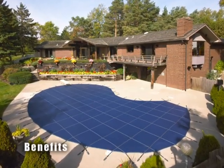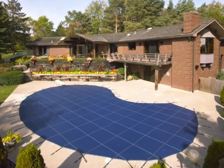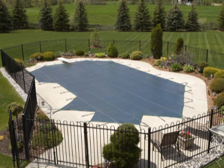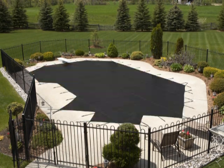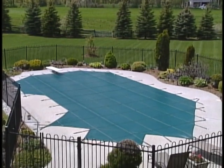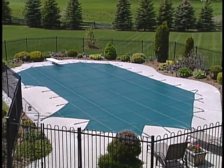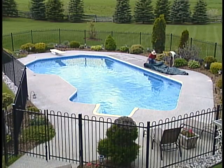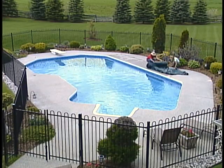A pool covering system that is durable and attractive. With a variety of colors and grid patterns to choose from, it complements any pool and landscaping scheme. Provides year-round pool protection, including short-term vacation closures if you're away, while keeping the pool operational. Reduces off-season maintenance and cleanup.